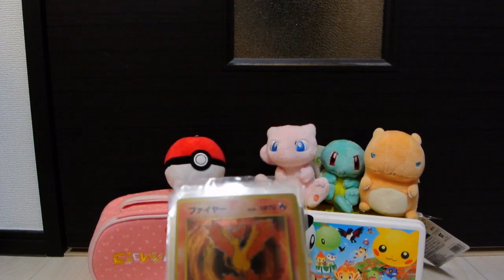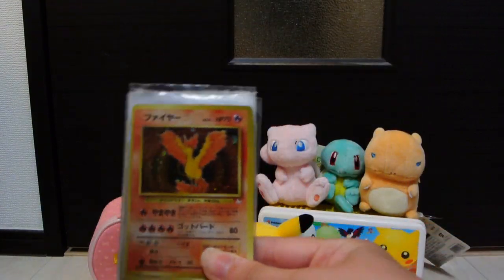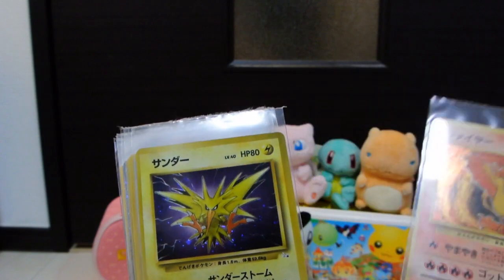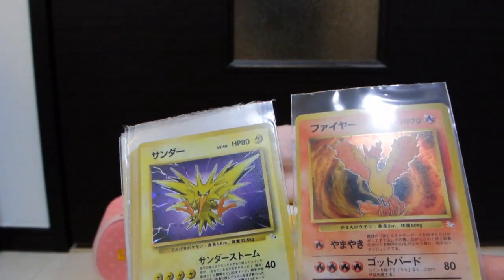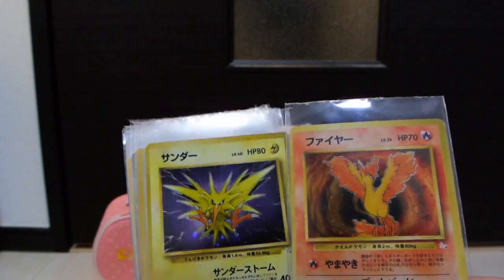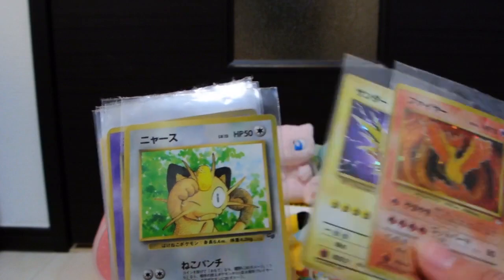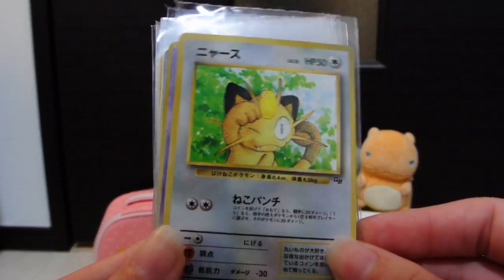And really, my reasoning behind things is silly. So, we have a Moltres card here. And I was really hoping, since I also found Zapdos, to get Articuno, but that was the one card they didn't have of the three birds. But I'll keep looking. Maybe I will find an Articuno to go with them. And, of course, I've been trying to collect adorable Meowth, so I had to buy this cute Meowth.